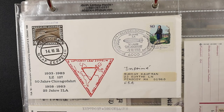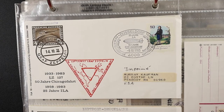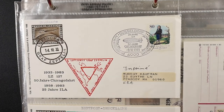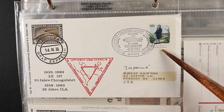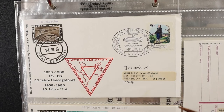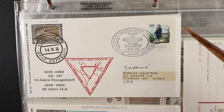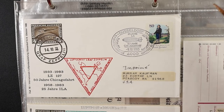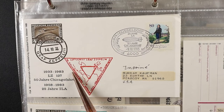So this is another German cover. Yeah. The stamp is an 83 stamp. This looks like all of these, on this page, have the same October 9th stamp. This one shows the different ink stamps.